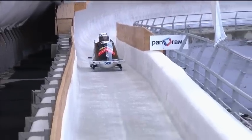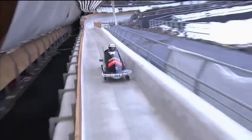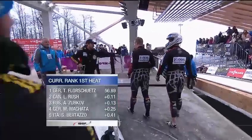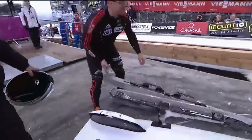Coming out of curve 11 into 12 and 13, which are more of a chicane, a little tap there. But you know, that's pretty decent. If you can take that tap and keep the sled straight, that's not going to cost you a whole lot of speed. Thomas Florschütz leads for Germany from World Cup points leader Lyndon Rush.